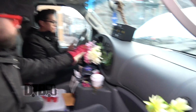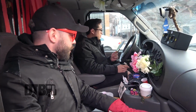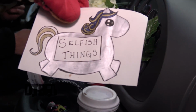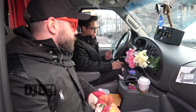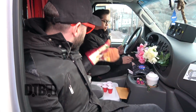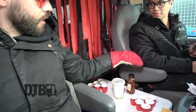Obviously, we have some really beautiful foliage here. I think we have lilies on the other side just because we like to keep a funeral atmosphere going for the most part. Our merch girl Star in Canada made us the Selfish Things unicorn, which is really close and dear to our hearts. I have this NASA hat that I bought in San Francisco that was quite overpriced. When we're really bored in the van, we like to play mini beer pong, but we do it with bee honey from Whole Foods because we like that organic stuff.